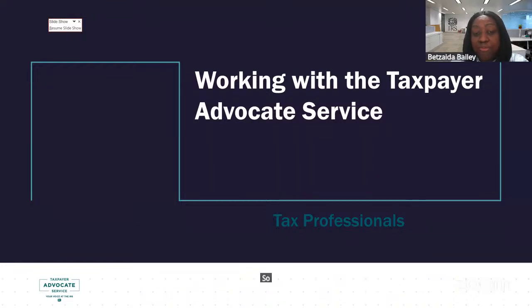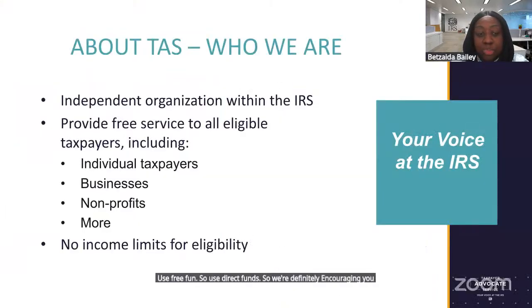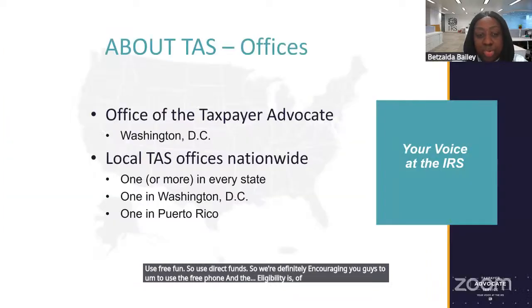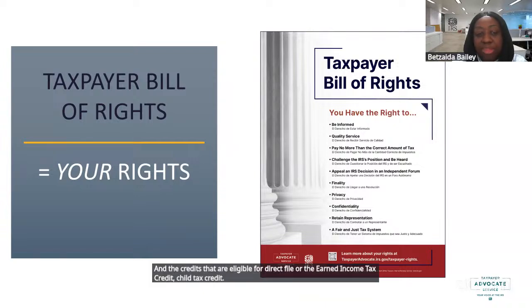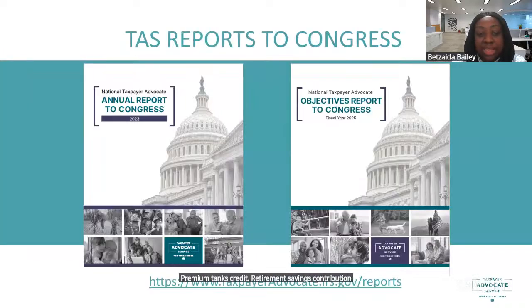During the 2024 filing season, more than 3 million taxpayers used Free File. So we're definitely encouraging you to use Direct File. The eligibility is, of course, W-2 income, Social Security income, unemployment income, 1099 interest, pension and annuities, Form 1099-R, and the credits that are eligible for Direct File are the earned income tax credit, child tax credit, credit for other dependents, child and dependent care credit, premium tax credit, retirement savings contribution credit, and credit for the elderly or disabled.